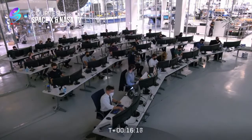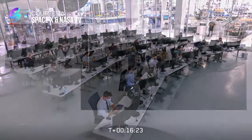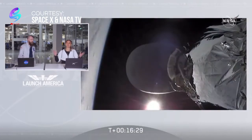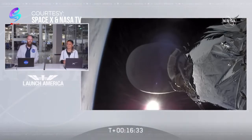This is us kicking off that new era of space flight that we've all been talking about and longing for since the space shuttle program came to an end in 2011. Yes. And the weather cooperated. Yes. Second time's a charm. Right. And we're going to be back here on Sunday, but we did it.